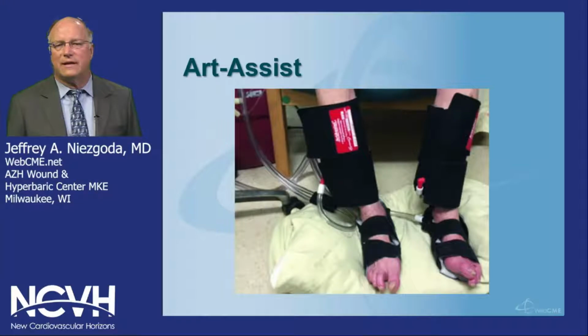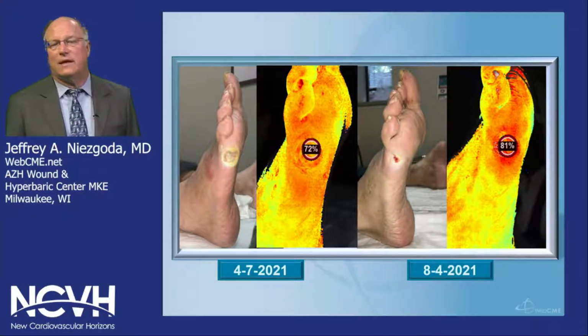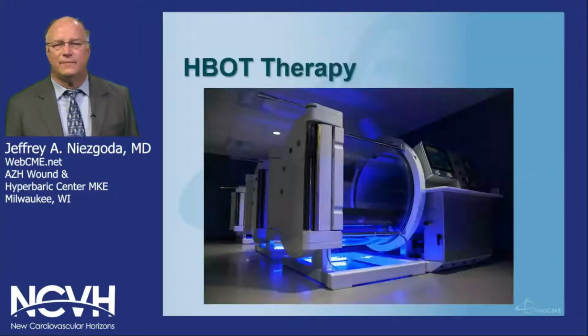This is using an ART-Assist device. Most of you are familiar with it. Here's a patient with a Wagner 3 diabetic foot ulcer that did not want surgical amputation. He was not a revascularization candidate, so we used the ART-Assist device. Over a period of time, you can see the nice improvement in tissue oxygenation. That patient healed his wound very shortly after this, but if you look at the images, you can see what that ART-Assist device is doing to the wound, the peri-wound tissues. There you see his healed image.